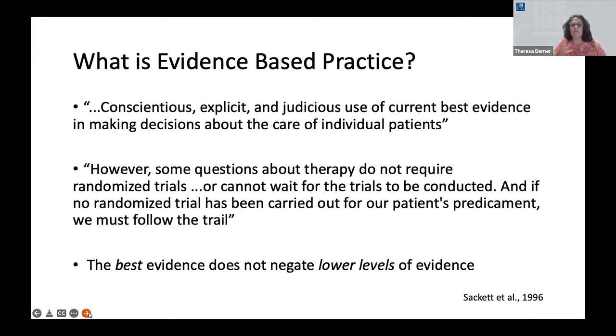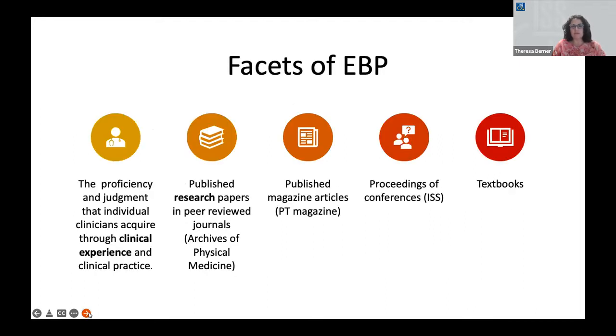And now we're trying to pull in to see what do we know and where the gaps are. The best evidence doesn't always negate lower levels of evidence, and we have to use the information that applies to us in this specific industry. So the next slide talks about two approaches.